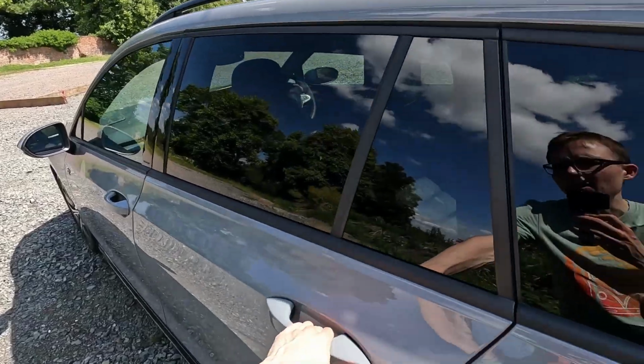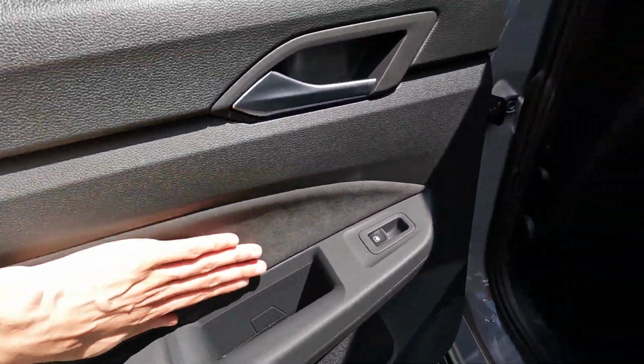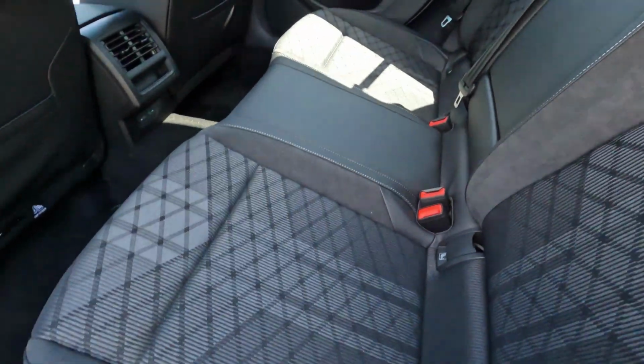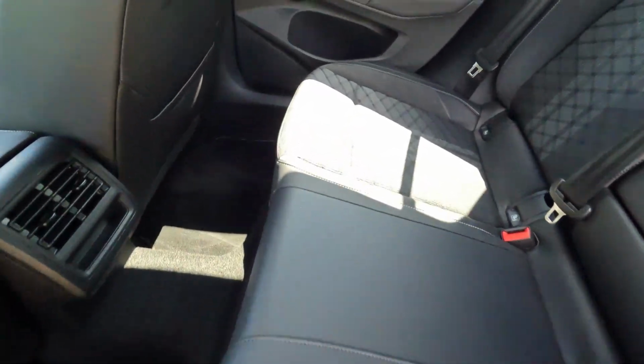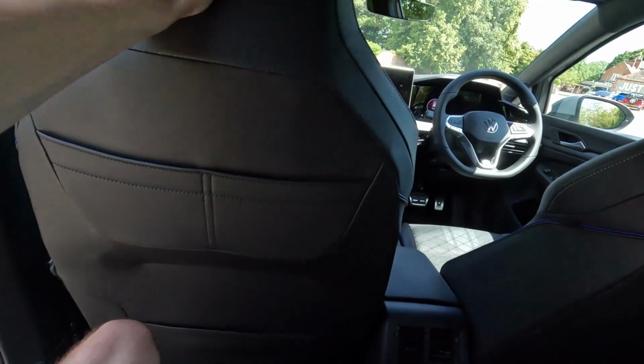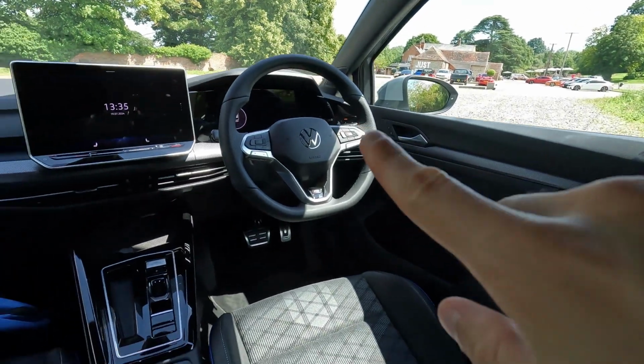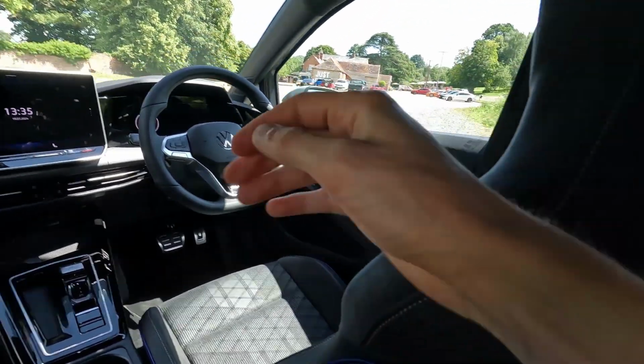And yeah, I like the back because in the R-Line you get a little bit better trim on the side, which is quite nice. R-Line body hugging seats, plenty of space back here, and because of the tint in the R-Line, you're nice and shady. You also get R-Line seats, which are a little bit more body hugging and bigger. R-Line steering wheel, there's the center console, the new infotainment.